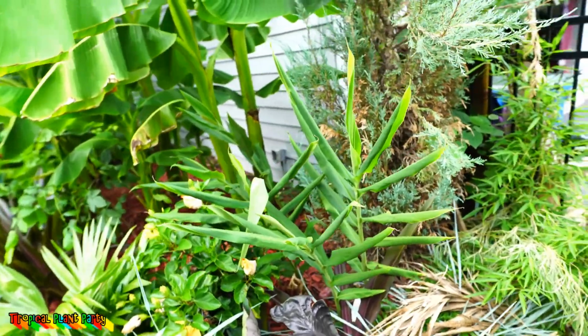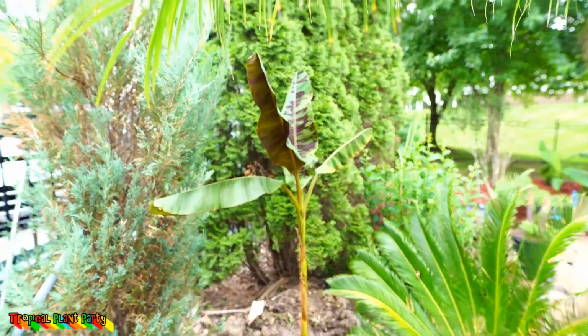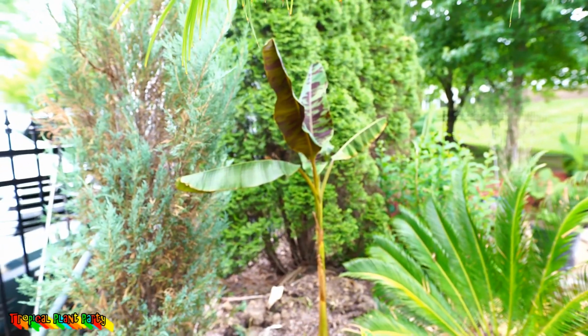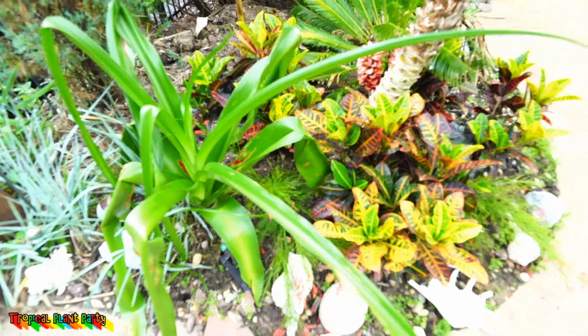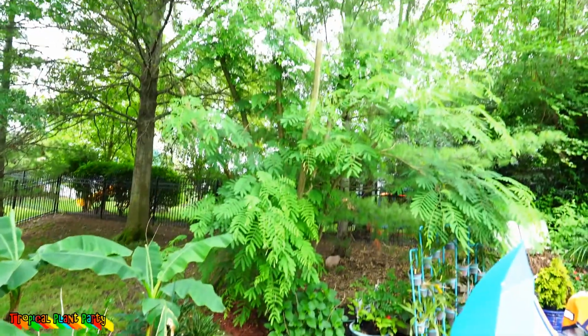These gingers are looking good as well. Got my Acuminata Rojo. Got nice and big over there. Rudbeckias have a good amount of blooms on them. Down below, the mimosa tree.